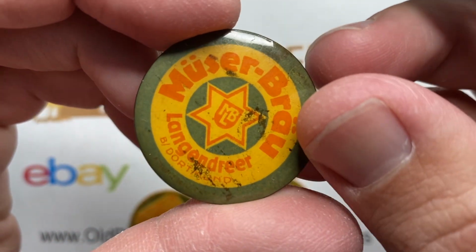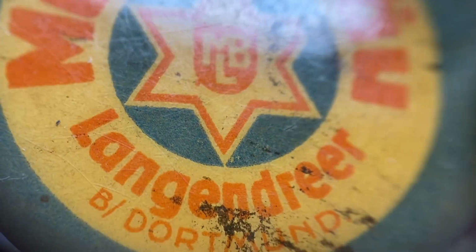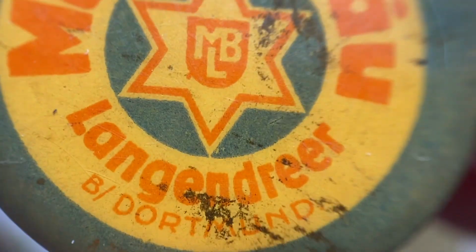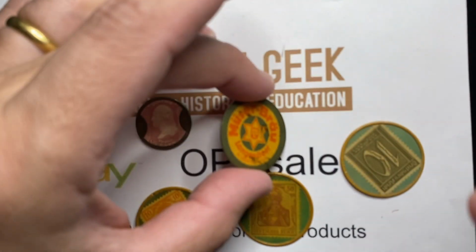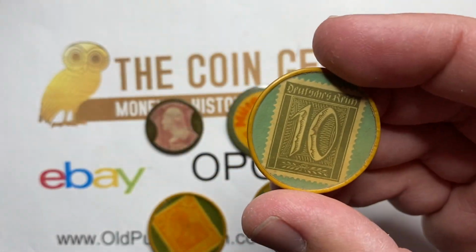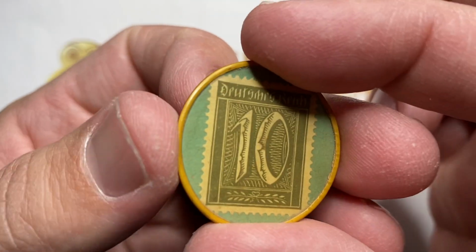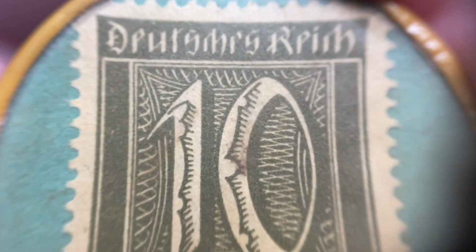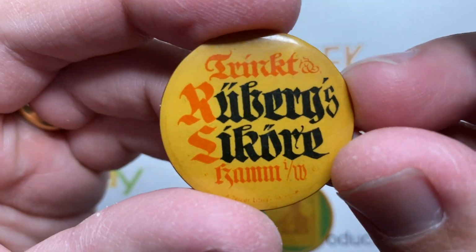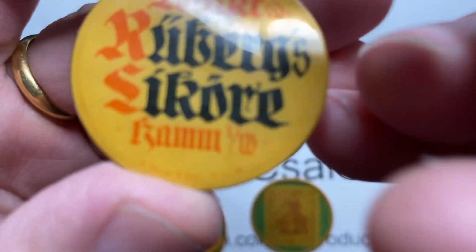And this company here we got the Musebrau. Sounds good to me, right? Maybe someone was going there for Oktoberfest. And then you've got one here. I think this is the only one with this style of stamp that I had. A little bit different. More Deutsches Reich. And pretty cool. What's interesting to me is how I haven't really seen this very often.